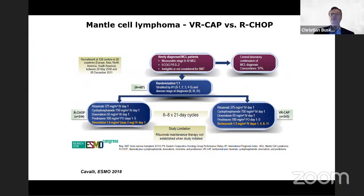Why then VR-CAP? This was again a very nice study, also published in the New England Journal. Again, treatment-naive mantle cell lymphoma patients, randomization 1-to-1. What you see here, the classical R-CHOP, which we just said is our standard, compared to the experimental arm, which adds bortezomib to the CAP regimen, which has no vincristine anymore because you are concerned with regard to neurotoxicity.